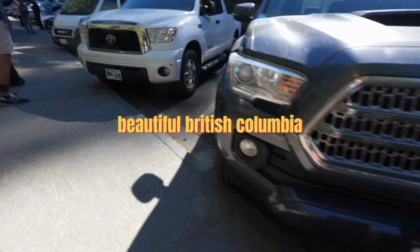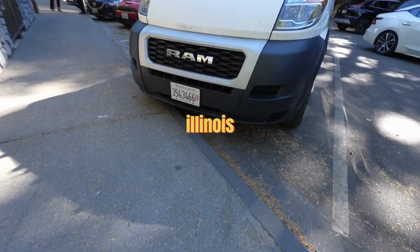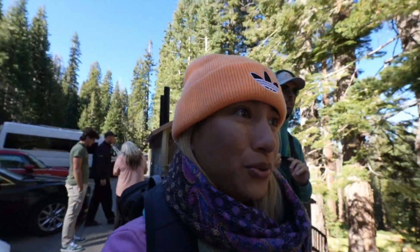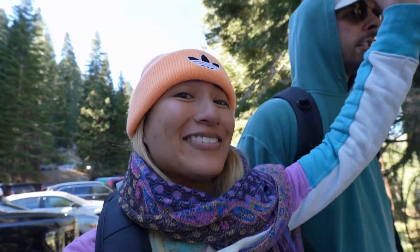Look at all these different license plates, and people all over America and all over the world. We have Canada, beautiful British Columbia, BC. Here's South Dakota, and then Illinois, Oregon, Utah. Wow. Ooh, last but not least, we got people visiting Yosemite from Texas. Everyone's here from all over America. Hey, BC. Yeah, a lot of BC, Canada.